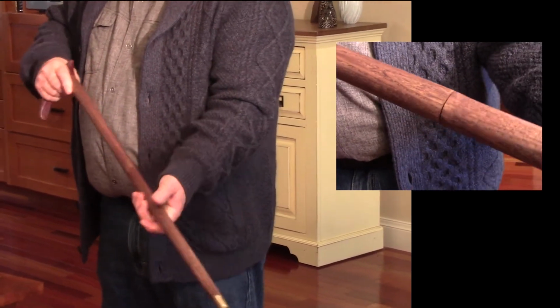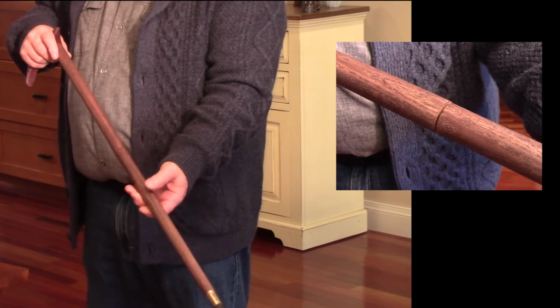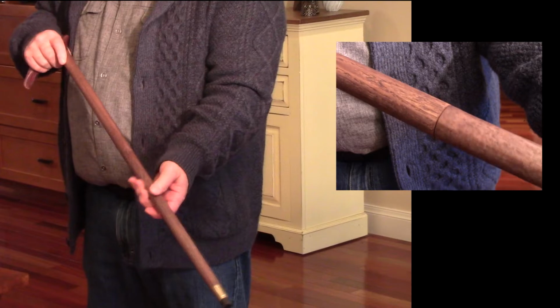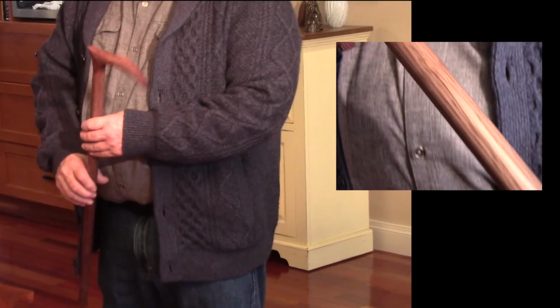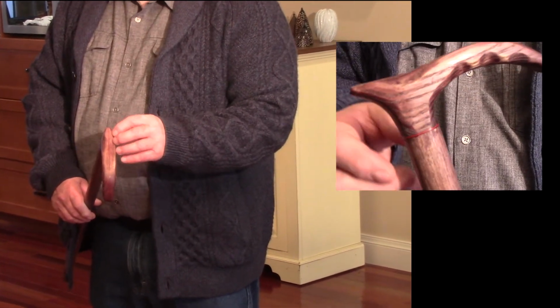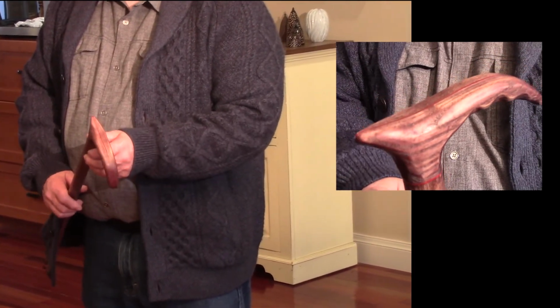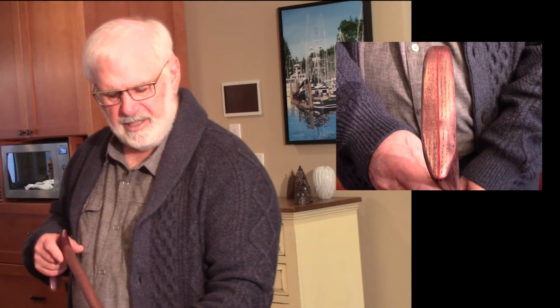Don't forget that we have the cane so that it comes apart, made for easy transport, putting it in as luggage or in an airplane, and we've also got the highlighting of the red fiber product in the handle, and that's why we have the cane colored the way it is. And that's how I make a cane.